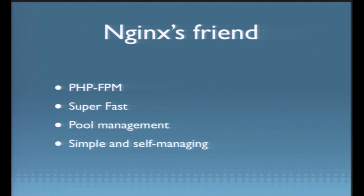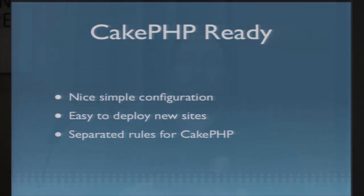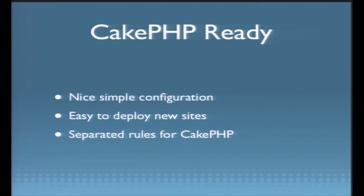Nginx's best friend for us is PHP FPM. So that's what processes PHP for us. It's a separate process that runs as opposed to mod PHP that gets attached to Apache. Super fast, and it allows you to manage different pools for different PHP configurations you might need. It's got this sort of self-managing feature that restarts itself after a certain number of requests, and you can configure that.